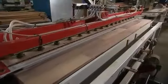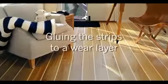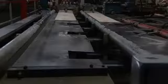Before we glue the strips together to form a wear layer, a robot is used to put the strips in the fixture. When the desired pattern has been achieved, it's time to glue the strips together to form a wear layer. A layer corresponds to the size of the board. This manufacturing method has been put into practice in order to avoid gaps between the strips.